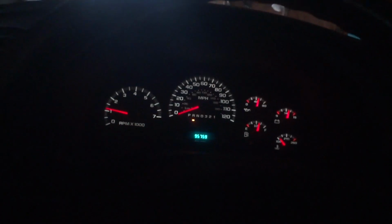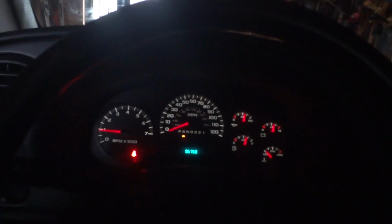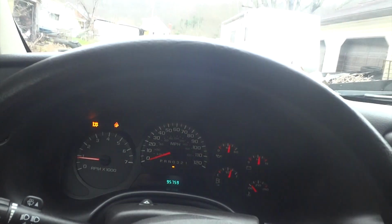Alright, she started right up. Let's see if we got reverse. We got reverse. Let's back out and get out on the alley and take off. All right, let's try this and see what we get here. We're in drive, and she went right into drive.